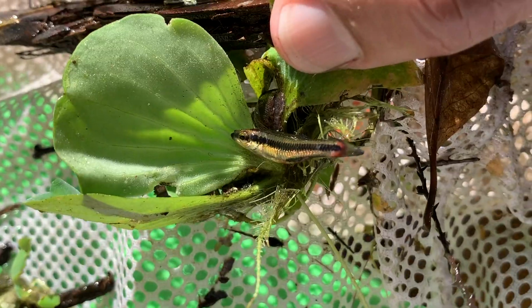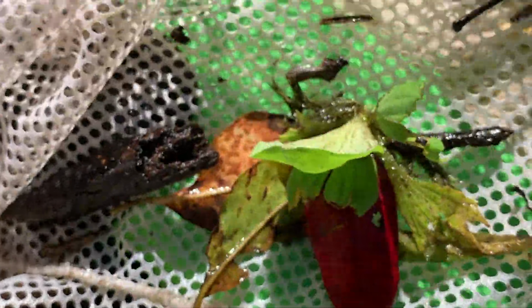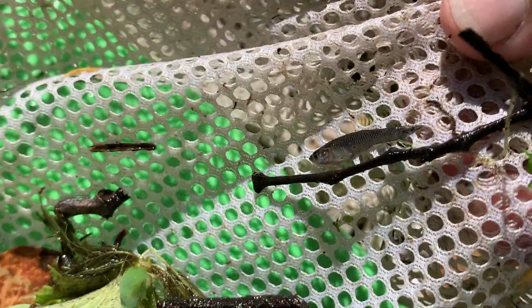But we did get our first, looks like a male bluefin killifish here. This piece of water lettuce. Male bluefin killie, nice golden color with the red back. We're going to release him, already have a few of those. I'm going to breed him out. Gambusia, pretty common. And I think that's it for this net.